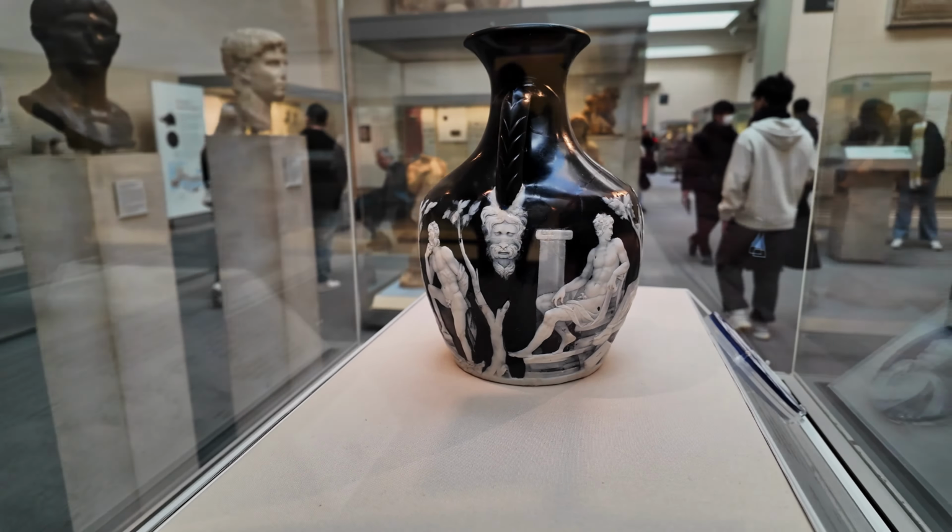The Egyptian sculpture gallery stands out as one of the premier galleries in the museum. It is where the famous Rosetta Stone is displayed.